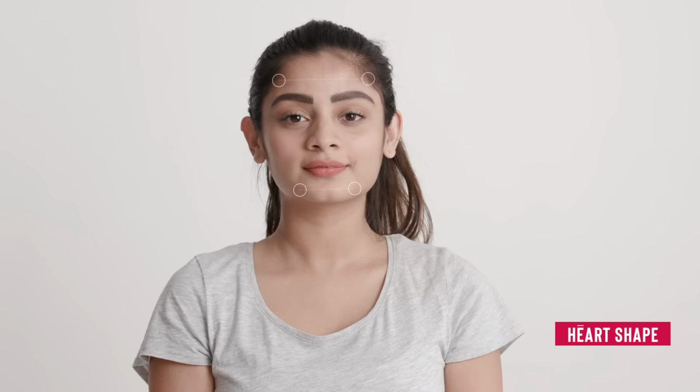If you have a heart-shaped face, then your bone structure will feature a broad forehead and cheekbones, but a slimmer chin and jawline. The aim here is to bring some sort of balance between the two halves by adding on the right haircut and style.